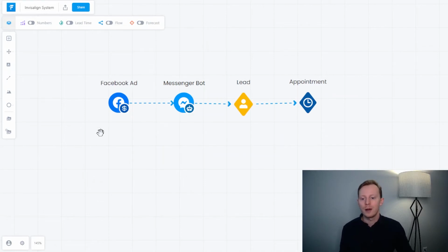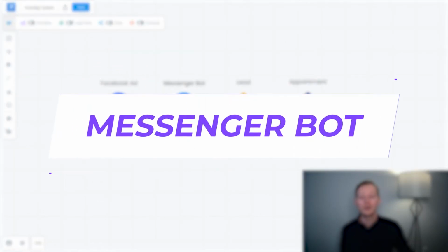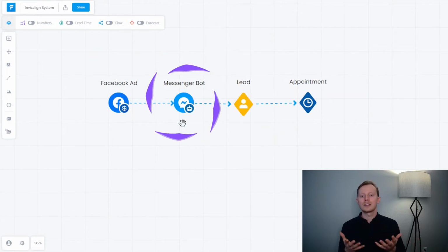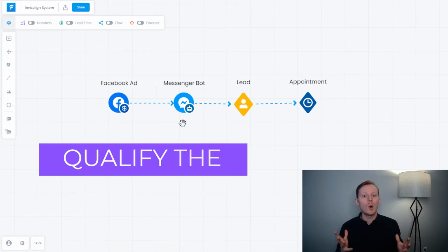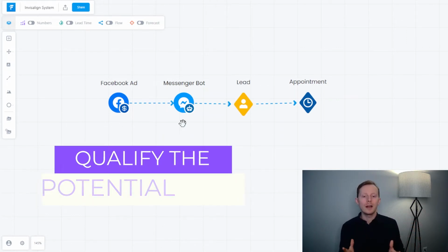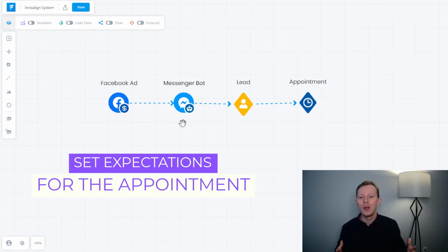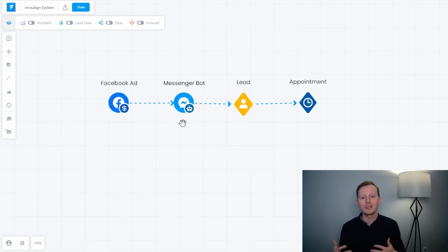So now that we talked about Facebook ads, let's move on to the Messenger bot. So now that someone has clicked on the ad, they go to our Messenger bot. In the Messenger bot, the whole goal is to qualify this potential lead. We want to find out who the treatment's for, get them financially qualified, see if they're okay with the monthly payments as well as the down payments of Invisalign, or if they want to pay in full. I really want to find out if they're going to be a good fit. Another thing to do is to set expectations for the appointment. We want to get them familiar with what that process is going to look like.